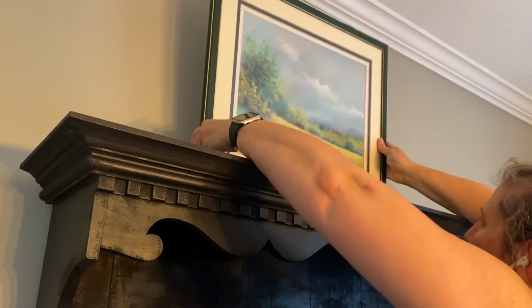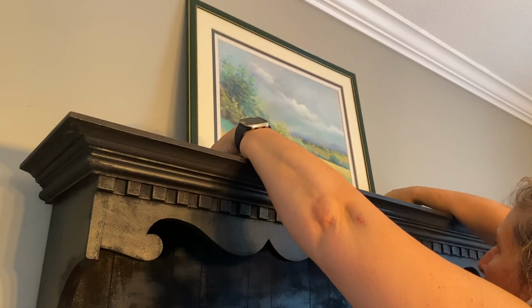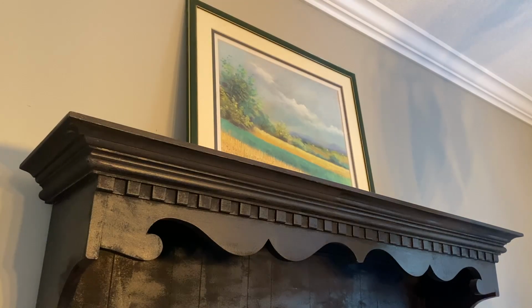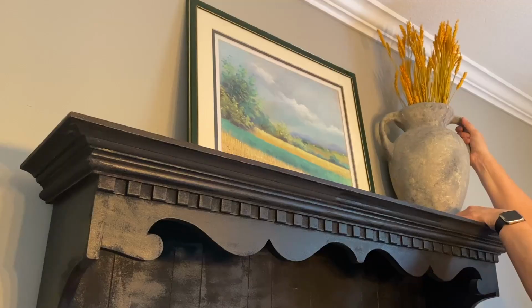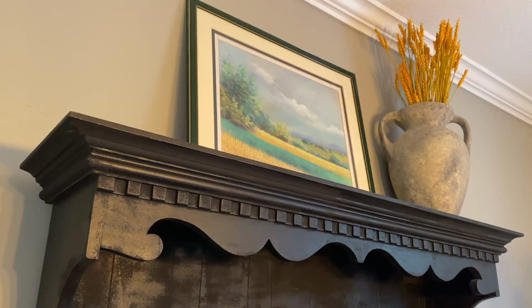Let's start with the hutch. On top, I'm bringing back this painting I've had for several seasons. While it doesn't scream fall, it's a beautiful field of wheat, and I think it's perfect for the season. To be honest, I wasn't in love with the green frame at first, but it's really grown on me, so I'm leaving it for now.